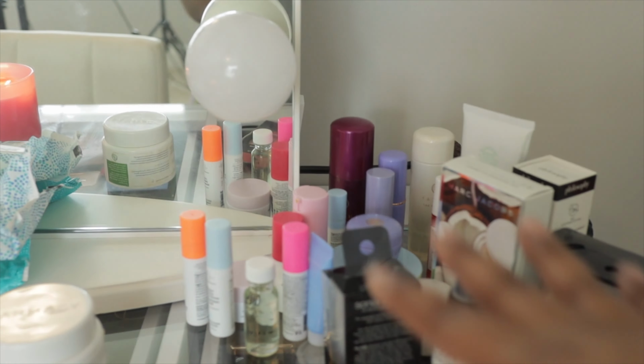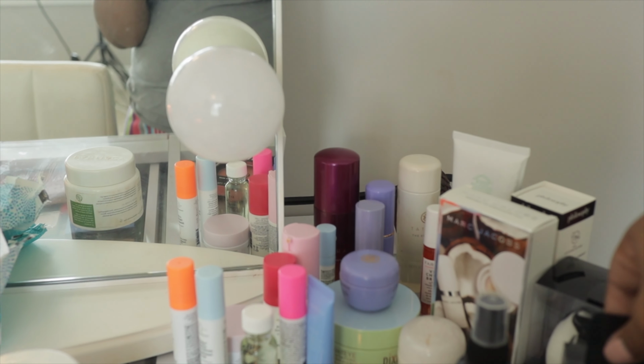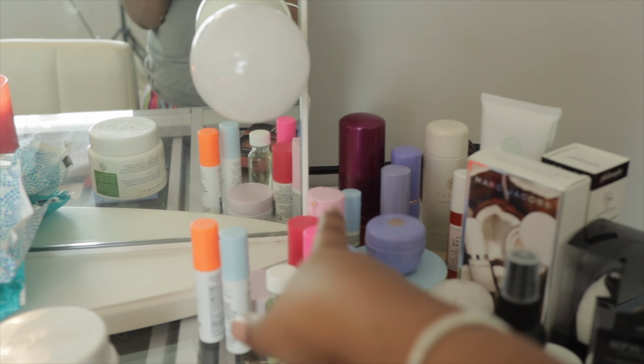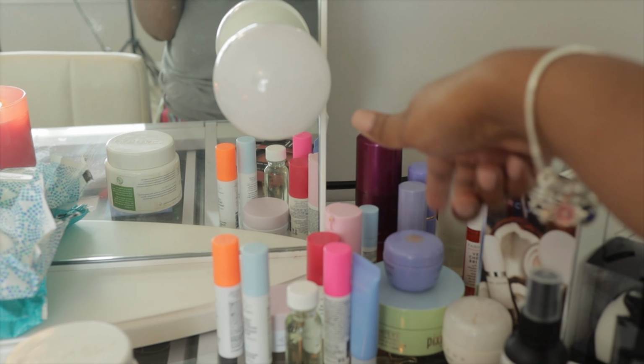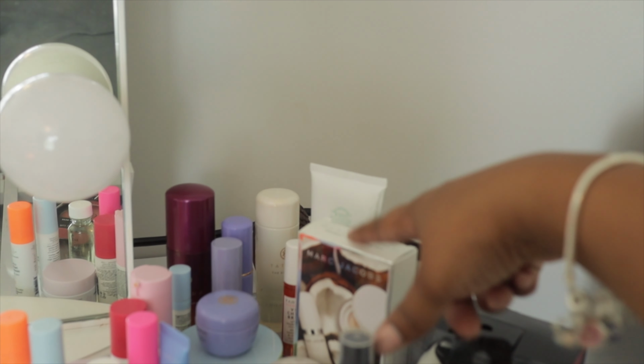I'm currently definitely using Tatcha right now. All the Tatcha I'm using, the Silk Peony, the essence, the vitamin C. I am also using the Drunk Elephants, the retinol, the baby facial, the serums. Also using both of those moisturizers. And so this I haven't opened.